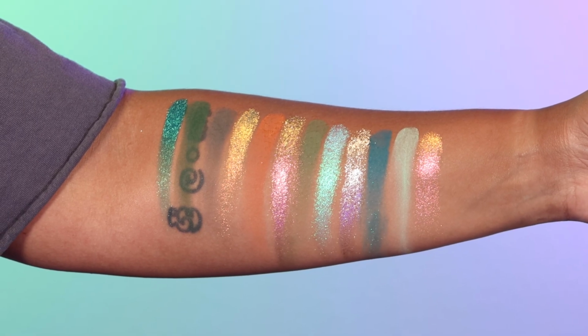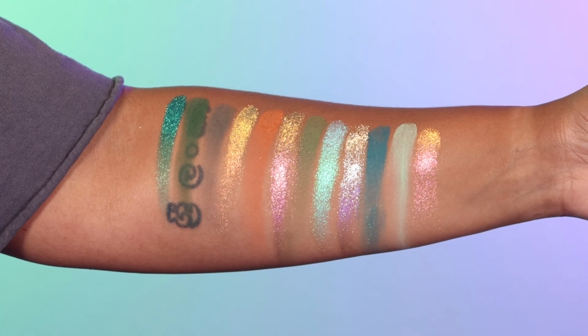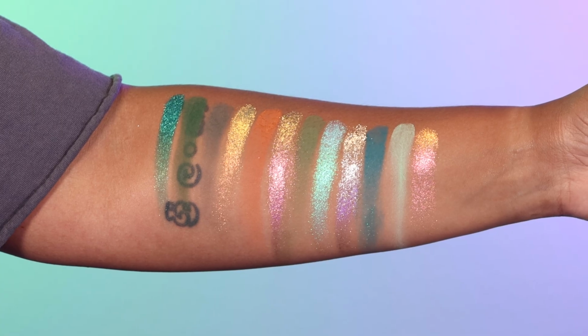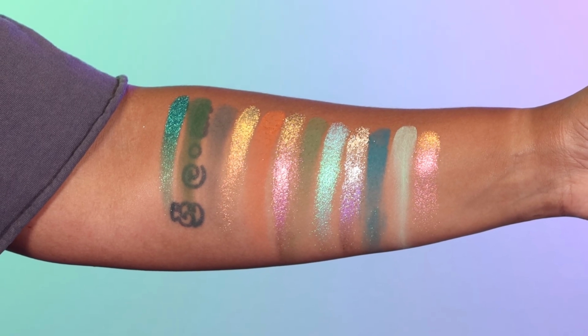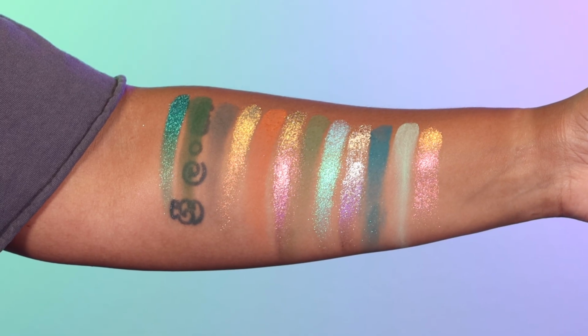Gorgeous as a highlighter or a topper. 13 Zodiac shimmer, champagne meets moonlight, a soft metallic shimmer that flatters every skin tone. The perfect inner corner to spotlight glow. Row something is a matte, a bold oceanic teal with rich pigmentation and a buttery matte finish.